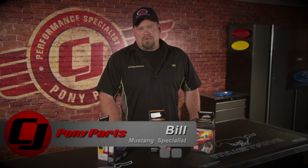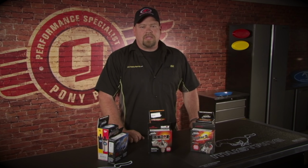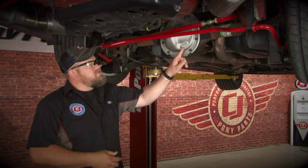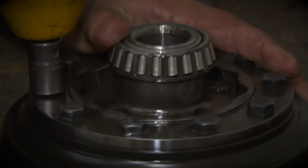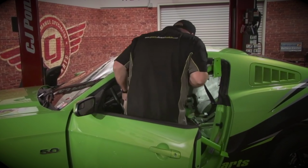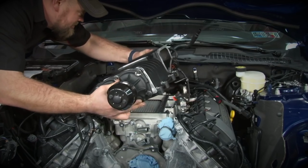Hi, this is Bill from CJ Pony Parts. Today we're going to be installing an igniter electronic ignition conversion. On a lot of your late model Mustangs, the cover itself is actually going to tell you what gear ratio is in it. Put the supercharger in place.